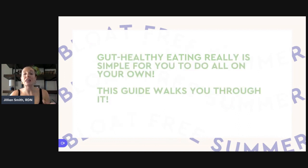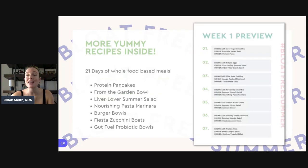The other thing that I love about this meal guide is it's over 50 recipes that are all under 20 minutes. They're 20-minute or less recipes. Yeah, I know. Especially if you have a big family, you're cooking for a lot. I get it. You don't want to come home and have to slave in the kitchen after a full day of working. So they're so easy to throw together. Simple recipes, gluten-free, dairy-free. It really is amazing. So gut healthy eating really is simple for you to do all on your own. And this guide is truly what's going to walk you through it. So tons of yummy recipes inside.